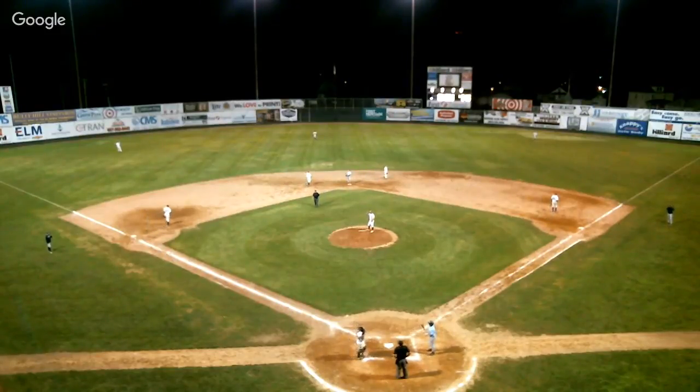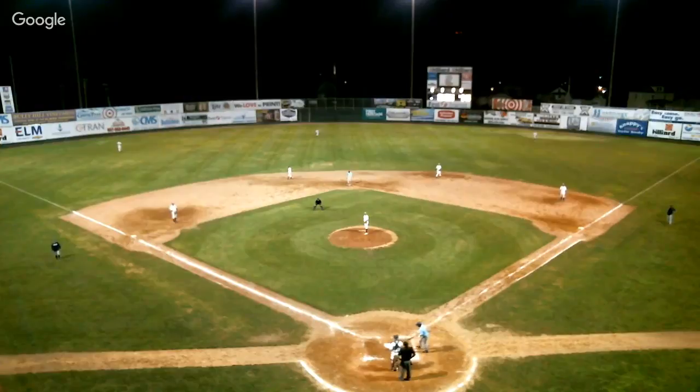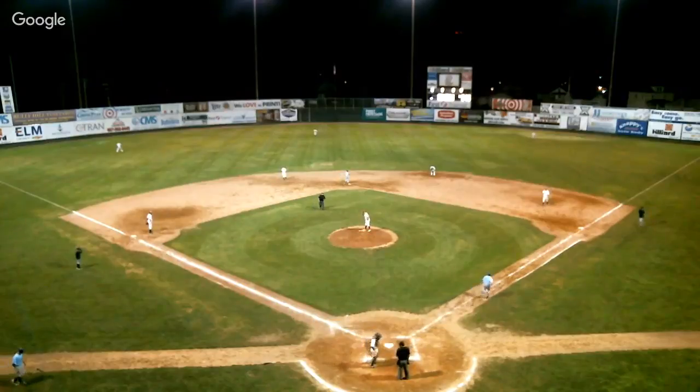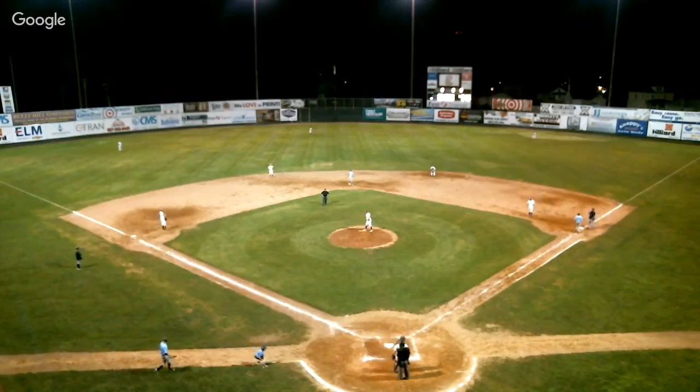So Hackbarth moves to second. What's going to be his 4th stolen base, and it's a full count on Wells. 3 balls, 2 strikes, 1 on. Now 2 on. Wells works a walk. He's on base for the 2nd consecutive time, and the batter's Willa Locker.